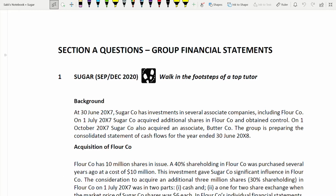But you have to attempt a few questions under each area. For example, under group financial statements, you have to do 5 or 6 questions, or let's say 5 questions. Under ethics, you have to do a few questions. Under section B, current issues and conceptual framework, you have to do a few questions. Like this, you have to touch every area. Even if you're not able to do all the questions, this is for those students who are working and do not have time.